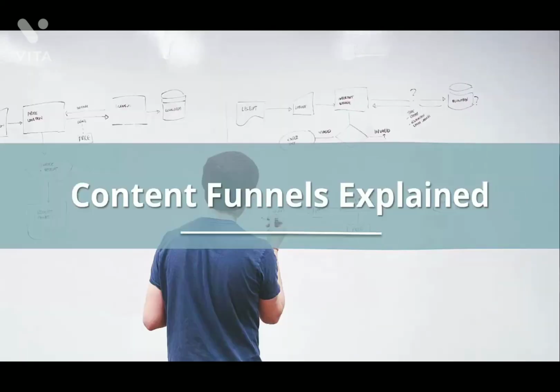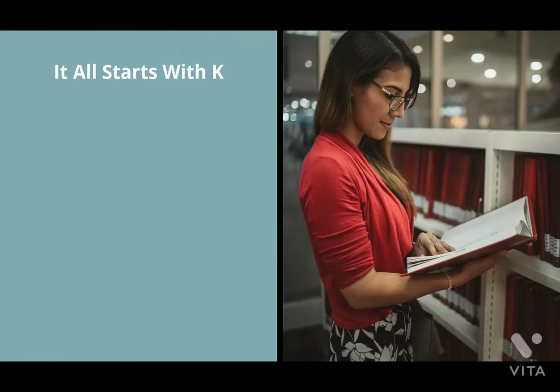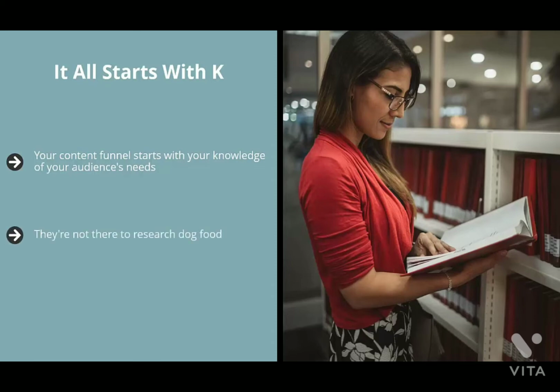Content funnels explained. It all starts with K. Your content funnel starts with your knowledge of your audience's needs. They're not there to screw around. When somebody looks up how to immigrate to Canada on a search engine, they're looking for a page that will give them legal information on how they can leave their country so they can become citizens of Canada. They're not there to research dog food. They're not there to vacation in Hong Kong. They're looking for a specific type of information because they have specific needs.